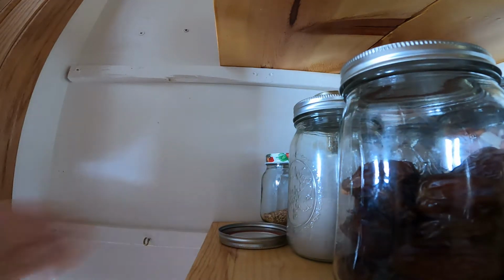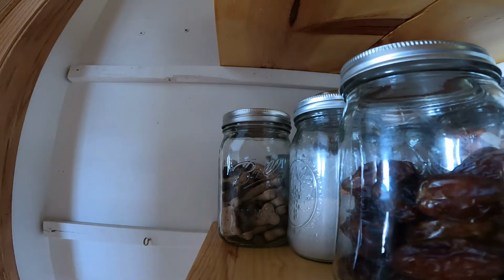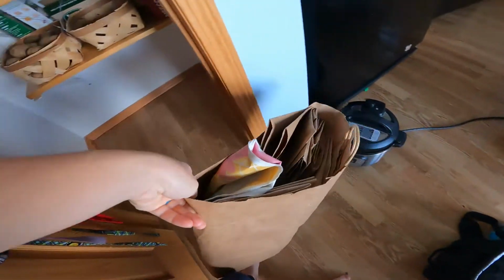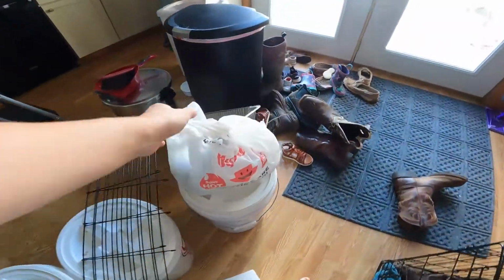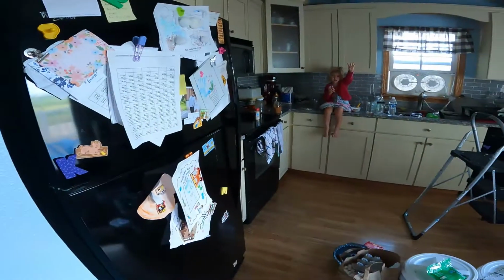The doggy treats together. What are you doing? The Every Household Bag of Bags, part 1. Where'd part 2 go? Oh, there it is. Bag of Bags, part 2. Oh, there's 3.